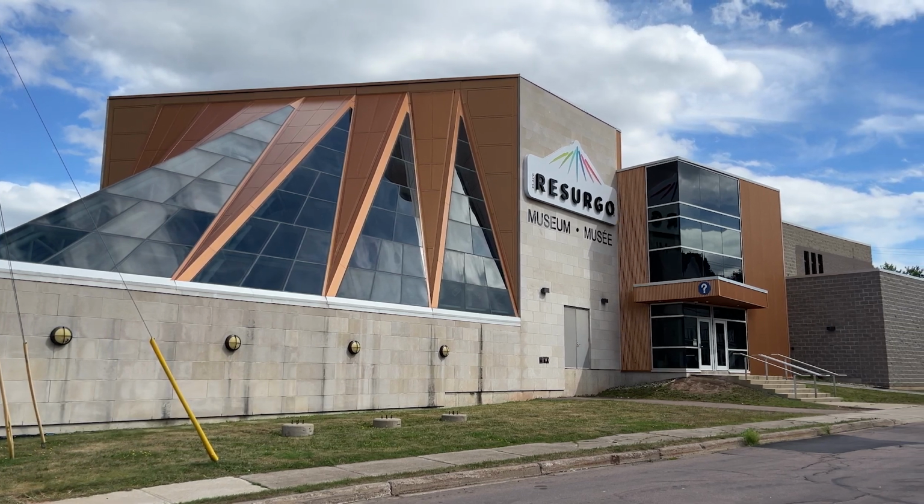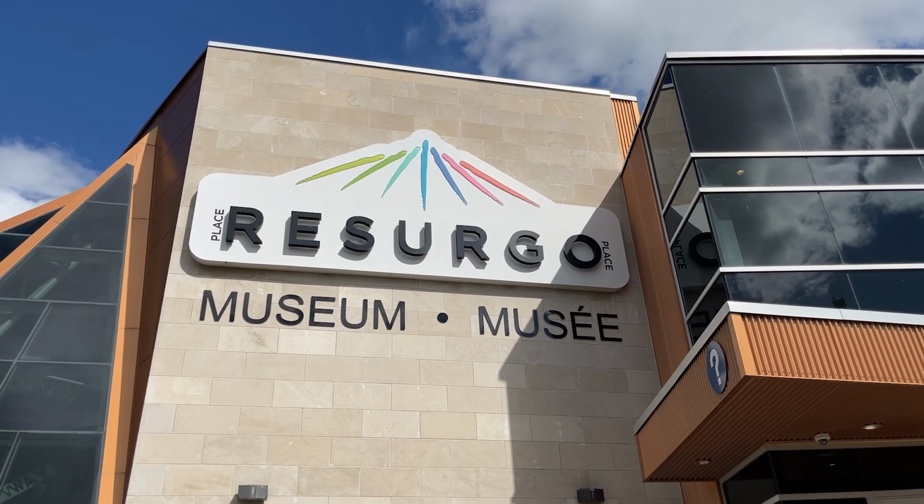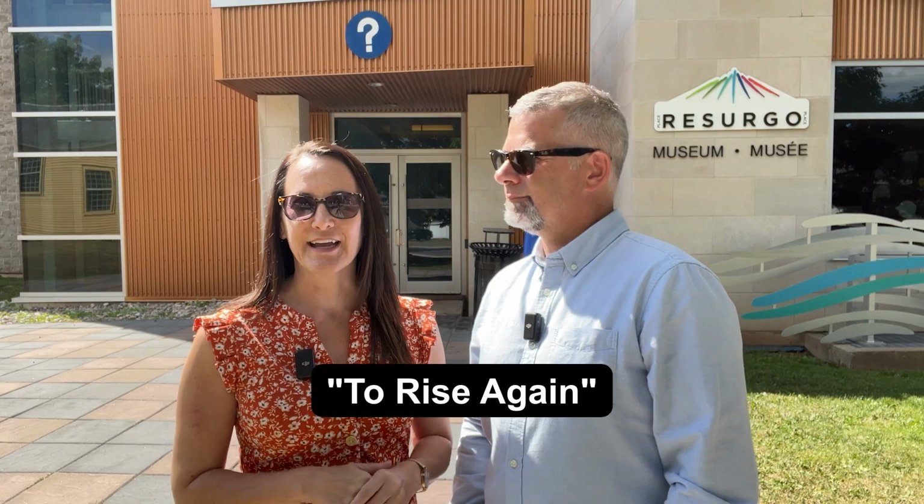The word resurgo is one you'll see around Moncton. It comes from the Latin word to rise again, and it's a nod to Moncton's resilience and growth over its history, with the collapse of its shipbuilding in the 1800s and the closure of a large employer in the 80s.